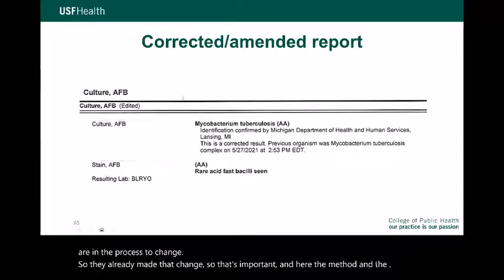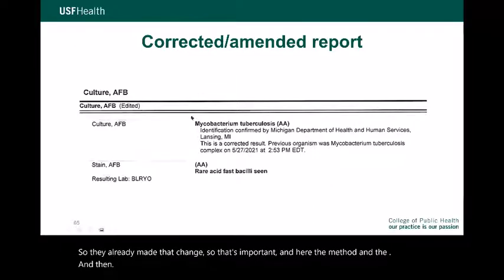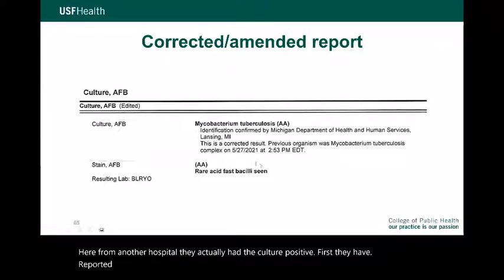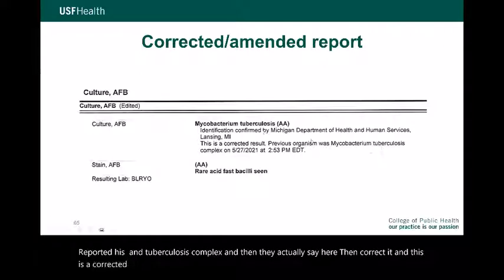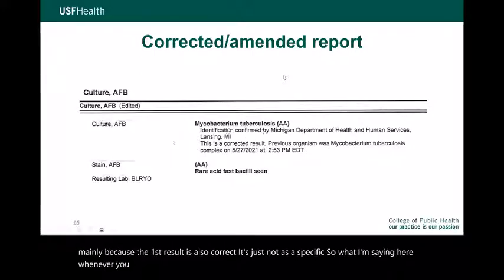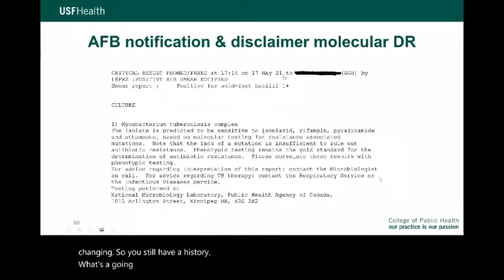And here from another hospital, they actually had the culture positive. First, they reported this as M. tuberculosis complex. And then they say here, corrected. This is a corrected result, previous organism was blah, blah, blah. I would call this actually amended, because the first result is also corrected, just not as specific. So what I'm saying here is, whenever you change something in the LIS, you cannot override what you are changing. So you still have a history of what's going on in the reporting.